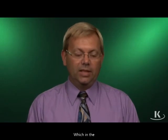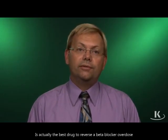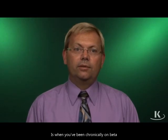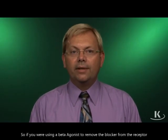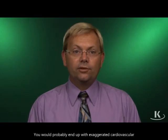In the margin, in your book, notice what is said about beta blockade overdose. The use of glucagon is actually the best drug to reverse a beta blocker overdose. The primary reason behind this is when you've been chronically on beta blockers, your receptors have upregulated, are very sensitive. So if you were using a beta agonist to remove the blocker from the receptor, you would probably end up with exaggerated cardiovascular responses and as such, life-threatening arrhythmias.